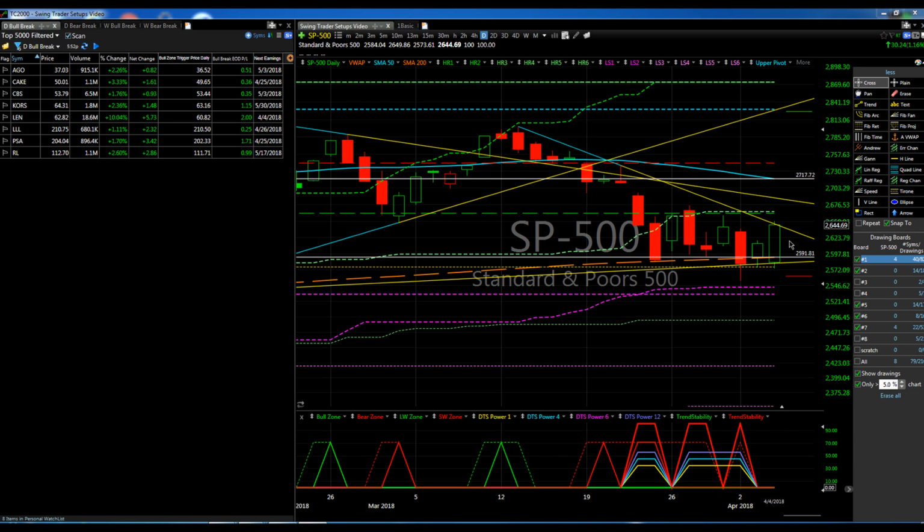And tomorrow we'll see what this trend line brings us, and any new chatter, I guess. Still not a swing trade environment. Be taking a look at those watch lists in just a moment.